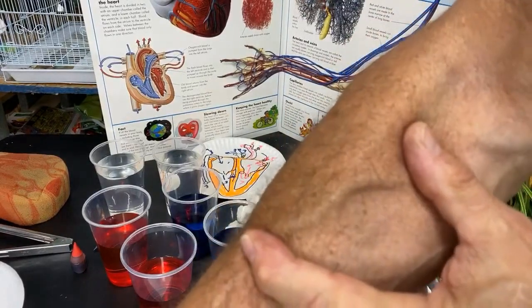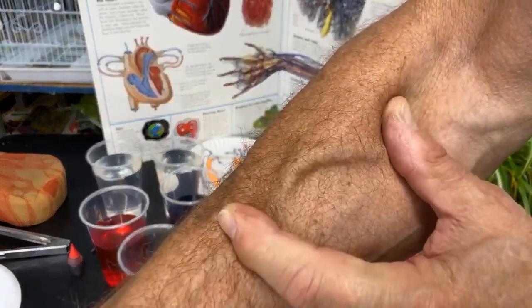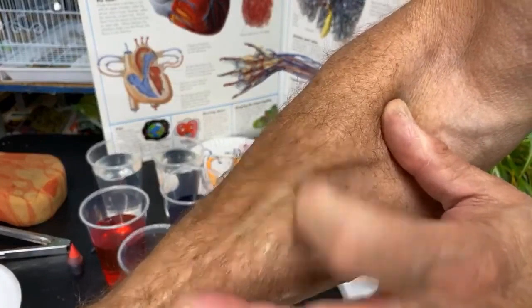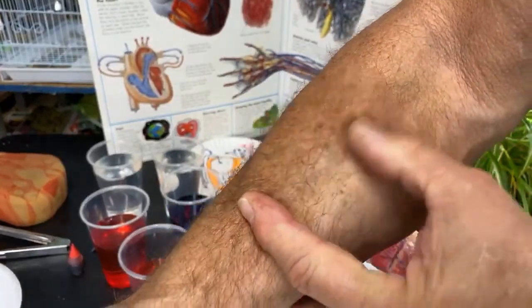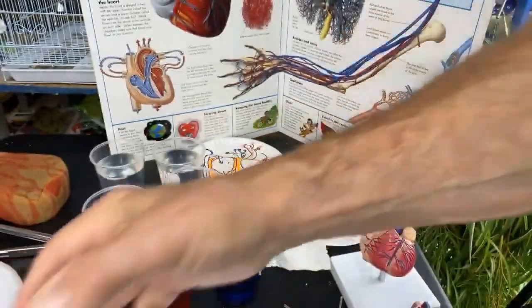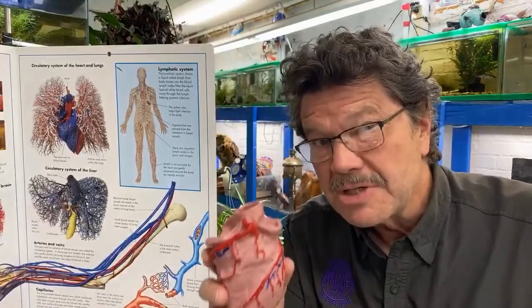So you squeeze, if you have a vein like that, if I let go of my finger, the blood can't get back to my heart. But if I let go of my thumb, it goes back. That is so cool. The heart is pretty amazing because it is a muscle. There's another cool experiment we got to do.